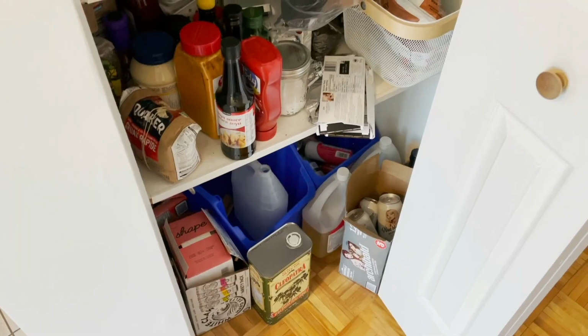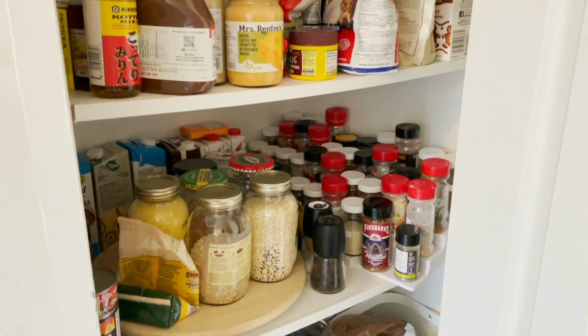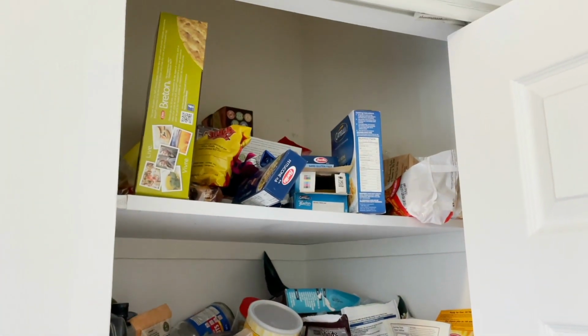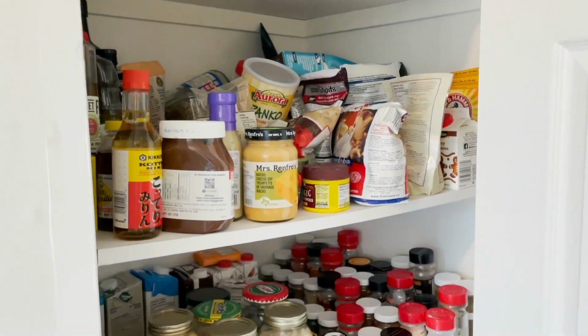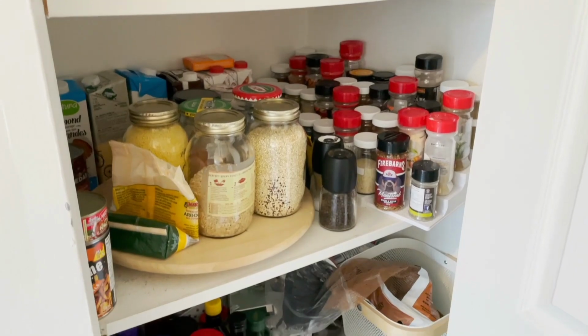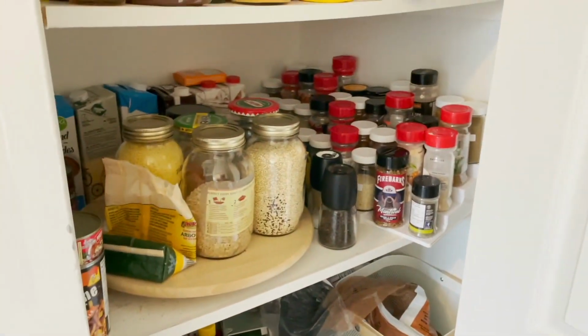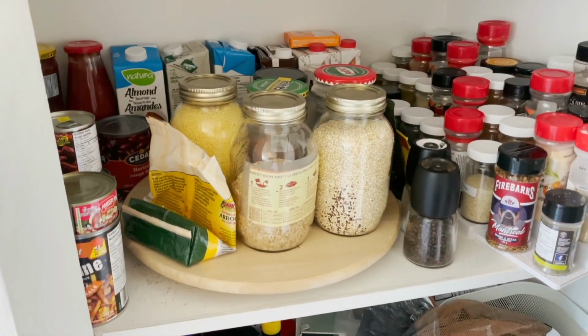It's gonna be super fun. I'm really excited. So this is the state of the current pantry. It's a small space, but we do have many shelves, which is good, giving us a good space to work with. There's only 2 of us, so this is big enough. As you can see, I've already kind of started doing some organizing.